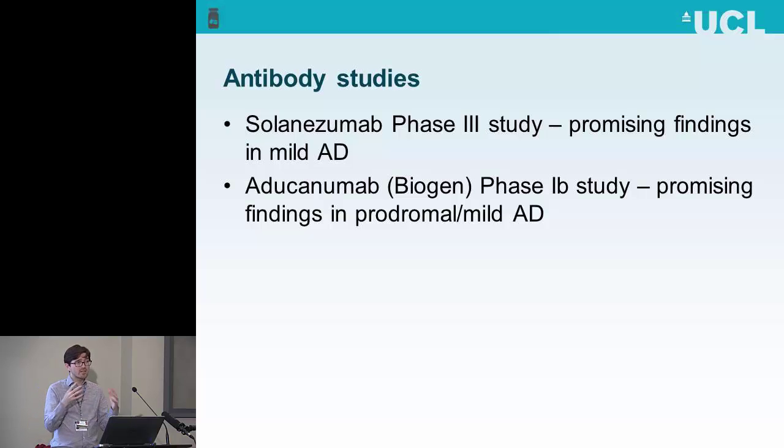Now, there have been quite a lot of studies in this field. And some of you may well be aware that a lot of these studies haven't shown benefits. The feeling is that a lot of those studies were done in people who had quite severe disease. Some of them showed that some of the amyloid was actually being removed from the brain, but it appeared that it was a bit too late to be giving these treatments. Too much damage had been done, unfortunately.